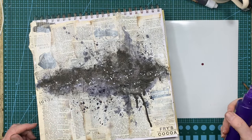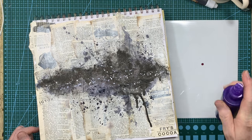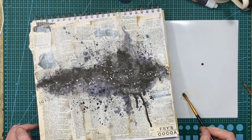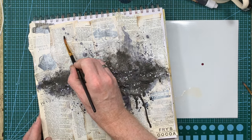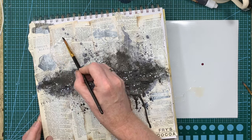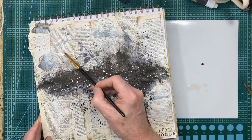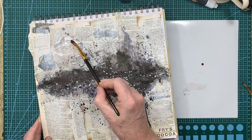So what I'm going to do, I'm going to just add some clean water down here. Get a small brush. Pick up some of that water. Oh, there's colour on there already. It's only slightly orange. And what I'm going to do is I'm going to paint within that circle. Obviously, some of that black will reactivate underneath. That's okay. Just within the circle.